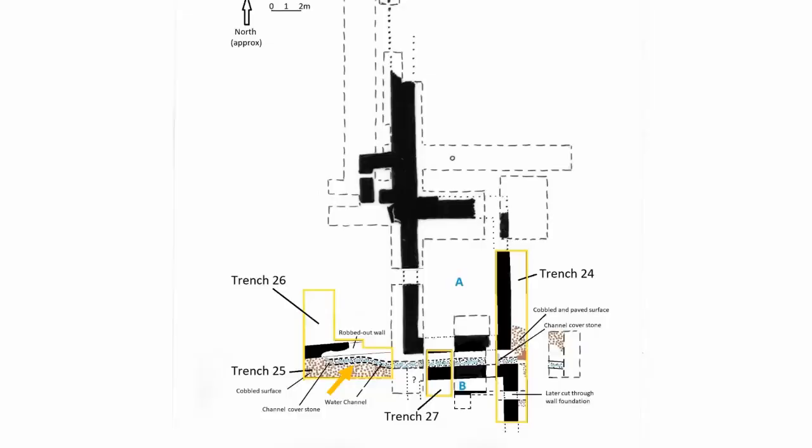Next slide, Alan. So there we are, just to go back to the plan, we were looking at the water channel running under the cobble surface, heading westwards. That area of cobbling was bounded by a fragment of walling within trench 26, 25, which is partly robbed out. It wasn't as wide or as well made as the main building walls, and it seems to have been perhaps a dike wall, which was running to meet the corner of building A, that corner where we saw the ladder resting in the trench where Sheila and Vivian were working.